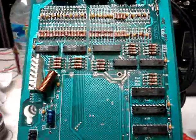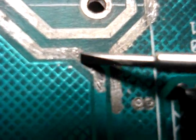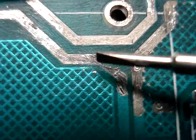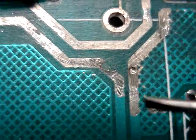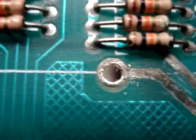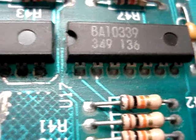Okay, we've cleaned the board up, and it's looking pretty good. I've only found one place where the trace has almost been eaten all the way in two, and that is right here. You can see that the trace is only held together by one little section right there. So we'll have to repair that. Just get a little piece of wire and bridge it across there. But everything else cleaned up real nice, and it looks like everything is going to be okay. I don't even think I'm going to have to replace the IC chips here.